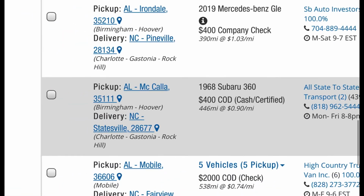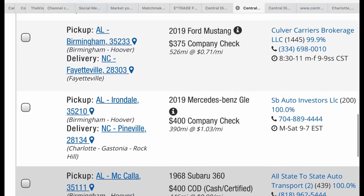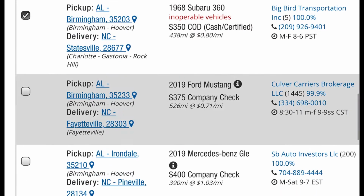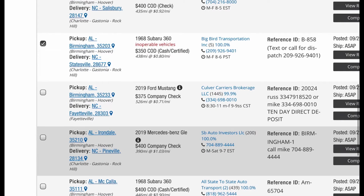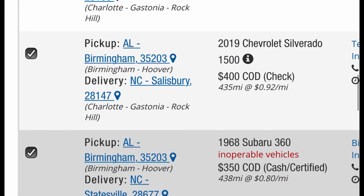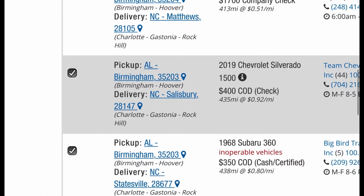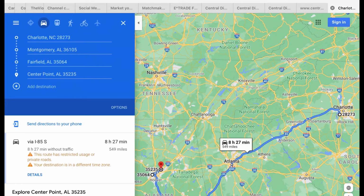What's going on is the customer called 2 different car hauling companies, and they ended up being posted twice here on Central Dispatch. So that's what's going on. You could call the other broker. You could call them both. I don't know. There's going to be a little problem, but Dispatcher can handle that. So let's say you got them both, right? Let's say you got the Chevy 1500, Silverado 400, and the Subaru for 400. And you're heading back to Charlotte.